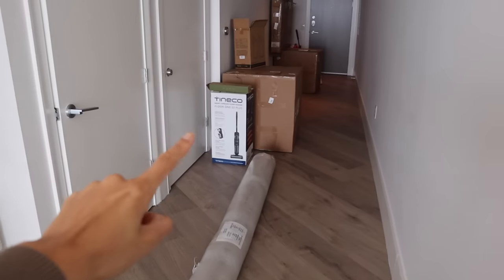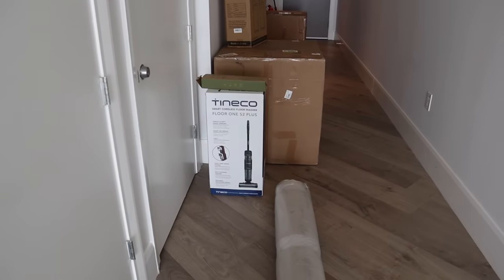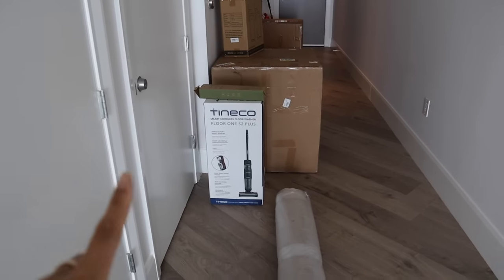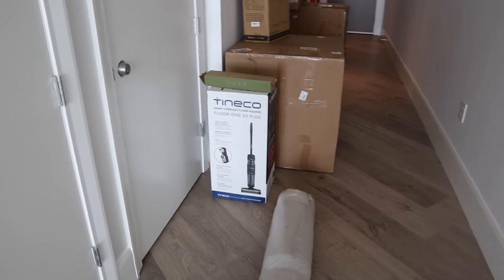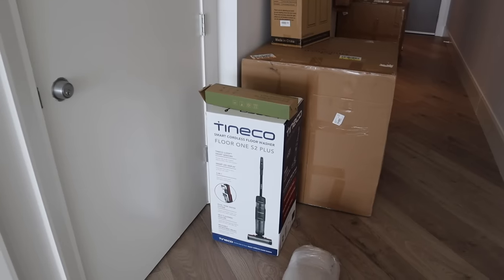I finally got a mop and vacuum 2-in-1, which I also saw, not on TikTok, but on Instagram. And apparently this is amazing for wood floors because it mops as well as vacuums and it's super powerful. So I will try that out and report back if it's any good.